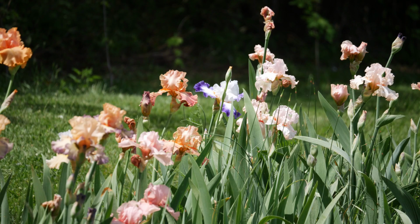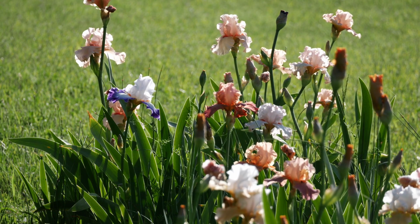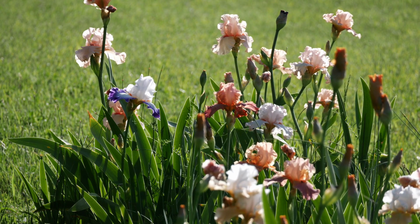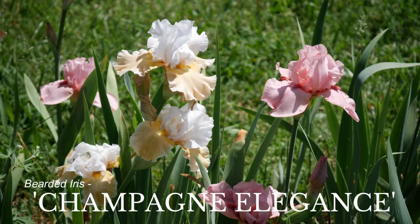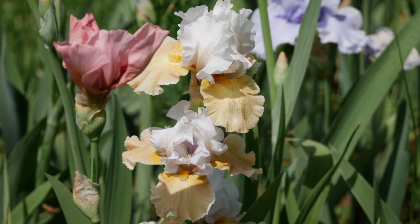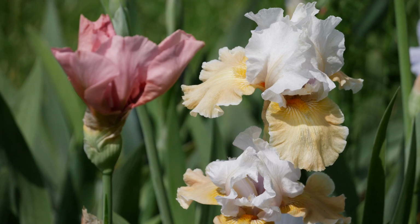Plus, I figured, like I said, this is the first bloom for a lot of these bearded irises, and a lot of people might be interested to see what the different varieties look like. The first is Champagne Elegance. This one was a really pretty one, really lovely tones of that peachy color I like on the falls, which are the lower petals, and I believe the upper petals are called the standards, like, you know, standing up.